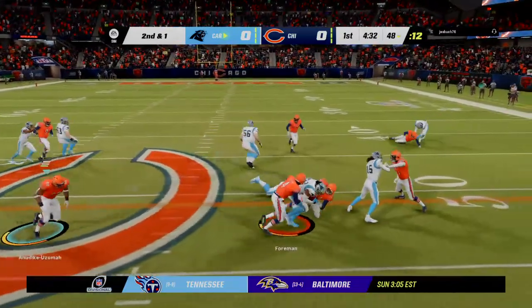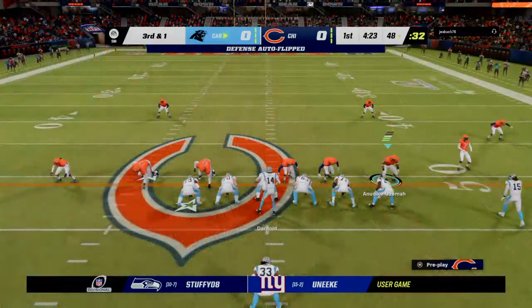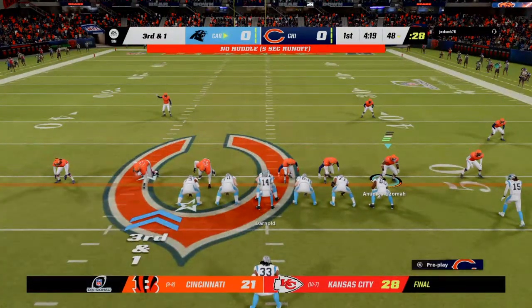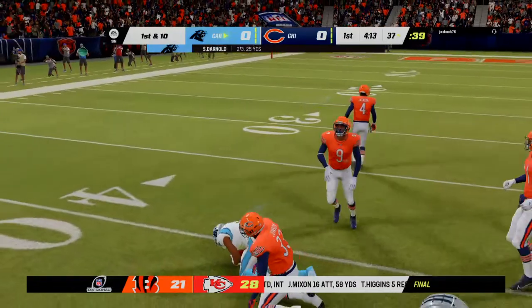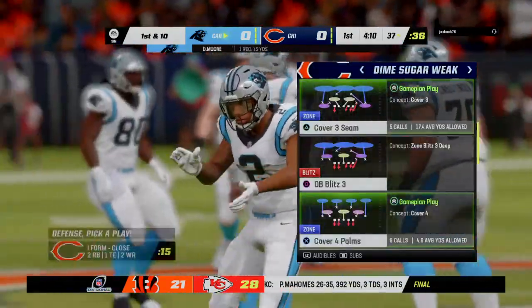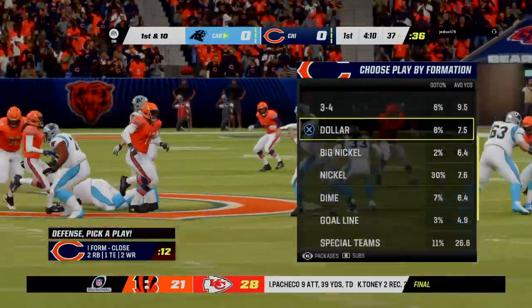They run again with Foreman. And this carry not as productive. He's swallowed up at the line of scrimmage. So they just need 1 yard here to pick up the 1st down. And he will find the open man. It's DJ Moore. And he's going to have another 1st down as the tackle's made here at the Bears 37. A little surprise pays off on 3rd and 1.